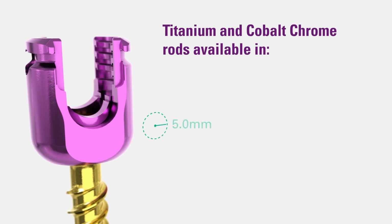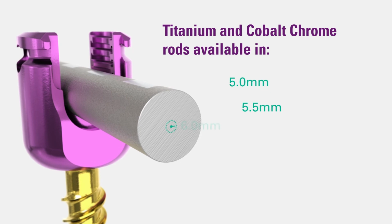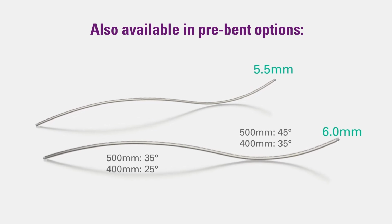Cerebral palsy patients often have poor bone quality. Patients who have connective tissue disorders sometimes have poor bone quality. And sometimes you don't know until you get there. Sometimes I've had sedentary adolescents who have had really poor bone quality, and those patients are the ones that you make that intraoperative decision. And the beauty of the Reline system is that you can mix or match. You can really go as stiff as you want, 6.0 millimeter cobalt chrome, or you can go much more flexible, which will protect your bone screw interface, like 5.5 millimeter titanium.